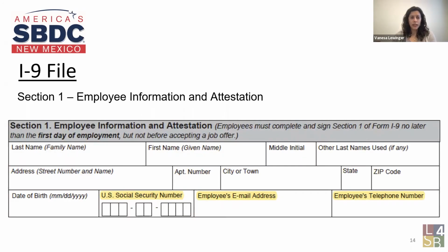Section 1, employee information and attestation. So section 1 is made up of 4 parts. All parts are to be completed by the employee and can be done so with the help of a translator when necessary. This section must be completed on the employee's hire date. So the first day that they're coming into work for pay, you want to make sure that they complete this form. This is a little screenshot of the first section.